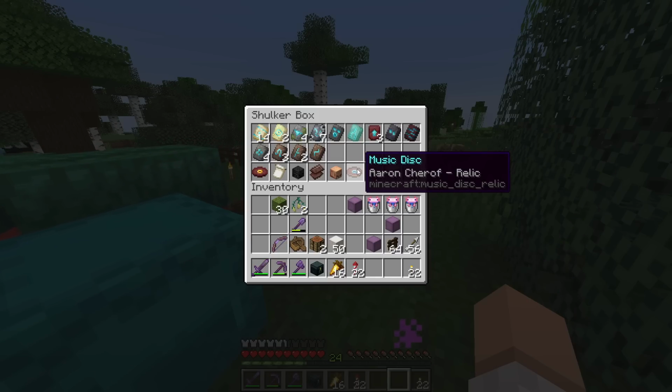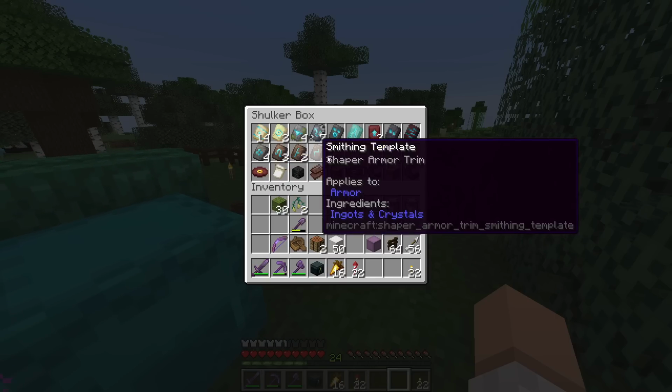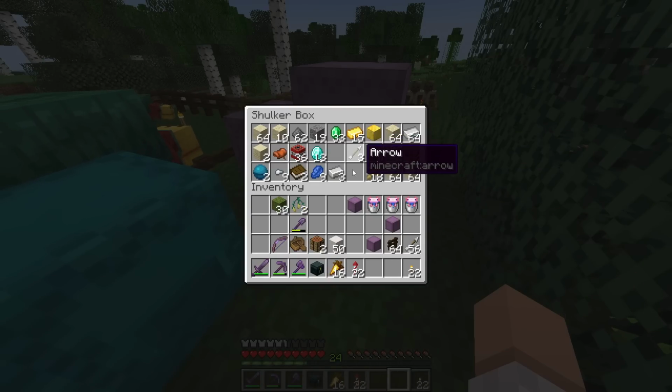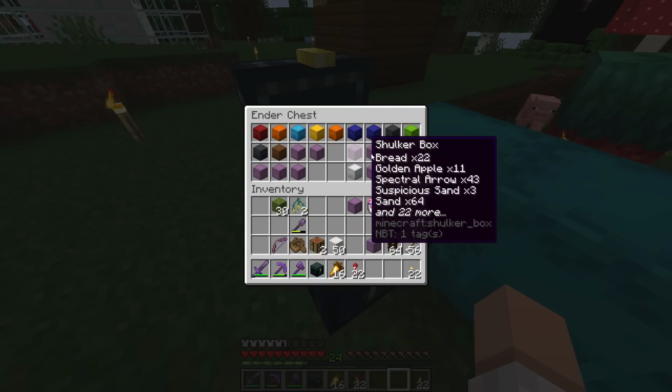We also got this music disc, Relic music disc, which is nice. We got Pig Step from a Bastion. Man, we've been getting a lot of stuff. We got a couple of goat horns. We got some suspicious sand. I think we got other suspicious sand as well. Yeah, more suspicious sand that we've gathered using cobwebs and the trick that I showed in the 1.20 Pro video.